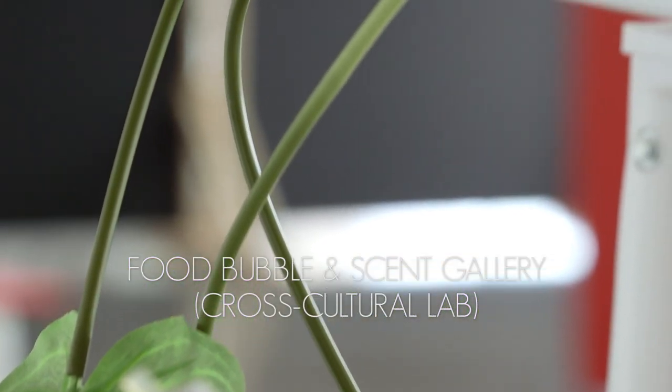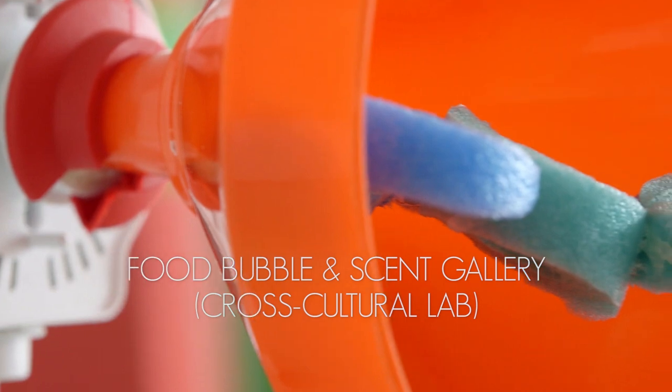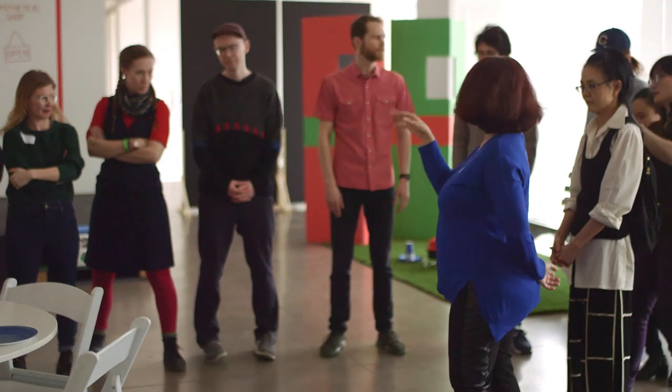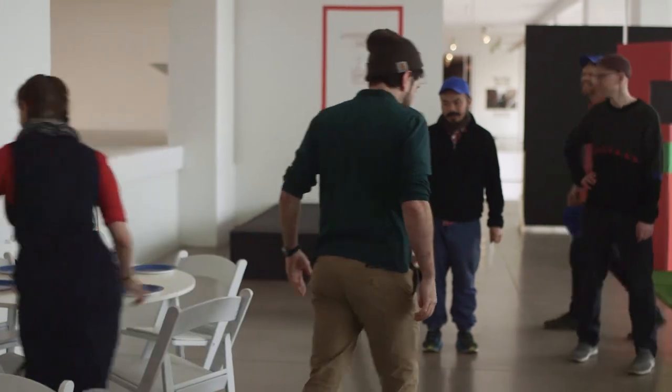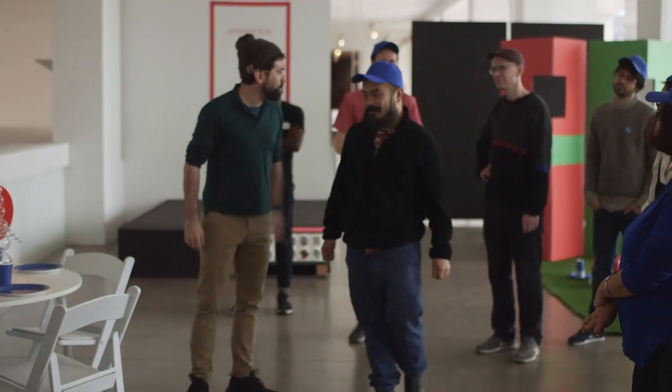This is section number one, food bubble. People can try foods from different countries, cultures, etc. And this is section number two, the scent gallery. Welcome everyone to our food bubble lab and cultural exchange restaurant. Does anybody like to have a seat? We need a party of two over here. I have a reservation for a party of two. Thank you, sir. Welcome. Anybody else?